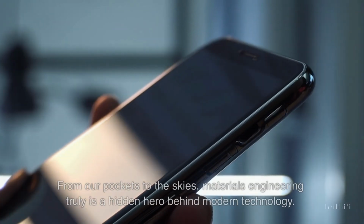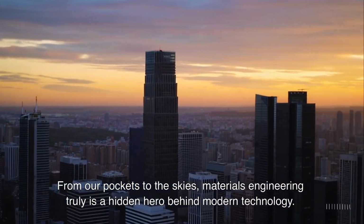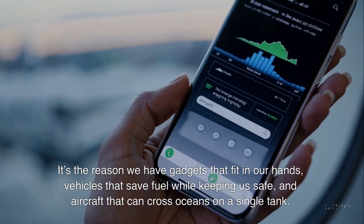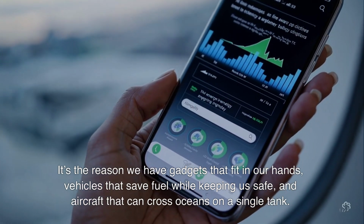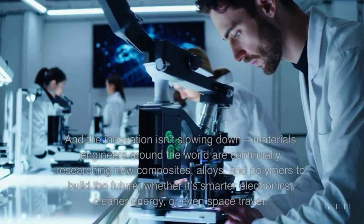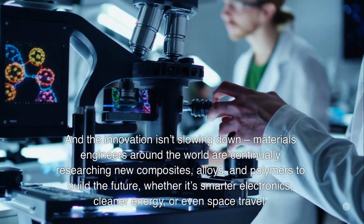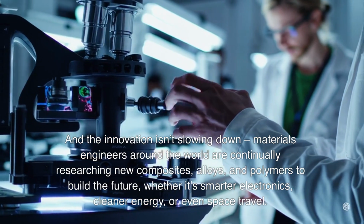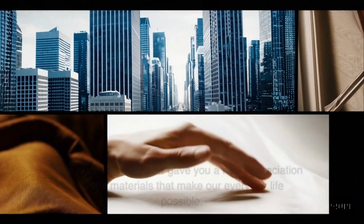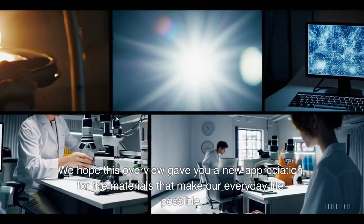From our pockets to the skies, materials engineering truly is a hidden hero behind modern technology. It's the reason we have gadgets that fit in our hands, vehicles that save fuel while keeping us safe, and aircraft that can cross oceans on a single tank. And the innovation isn't slowing down. Materials engineers around the world are continually researching new composites, alloys, and polymers to build the future, whether it's smarter electronics, cleaner energy, or even space travel. We hope this overview gave you a new appreciation for the materials that make our everyday life possible.